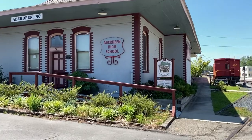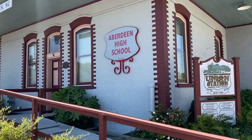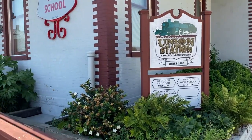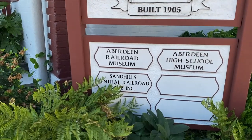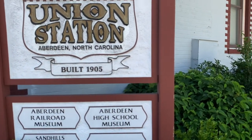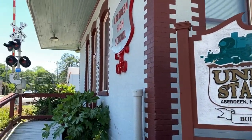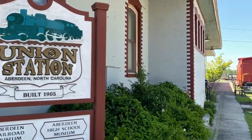Back here to Union Station, Aberdeen, North Carolina. Looks like they're using it as a railroad museum now. Sand Hill Central Railroad Club works out of there, and Aberdeen High School Museum. So that's great use for a building here in town. There's some of their old railroad buildings over there. Yeah, what a great little town.